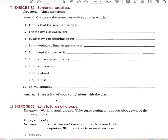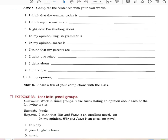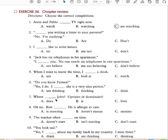I think that the weather today is nice. I think that my classmates are nice. Right now I'm thinking about English grammar. In my opinion, English grammar is easy. In my opinion, soccer is fun. I think that my parents are selfless. I think this school is rigorous. I think about my parents all the time. I think that grammar is easy. In my opinion, grammar is easy. So that's how you would use think about.